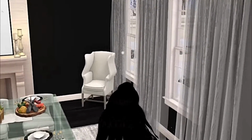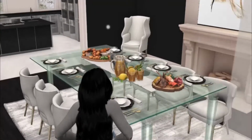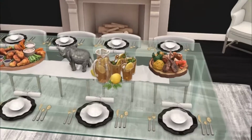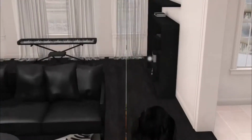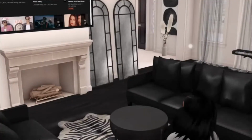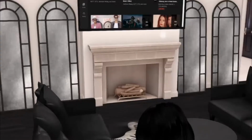I am loving this. Look at this dining room. Oh my freaking, I love it. I am such a diehard fan for clutter and stuff. But yes, look at this. It's gorgeous. Oh, I love it. Okay, the living room I love as well, but I'm getting rid of that keyboard, I think. And the mirrors, I want to get rid of those as well. And let's light this fireplace, my God. Let's go upstairs and see what's up.